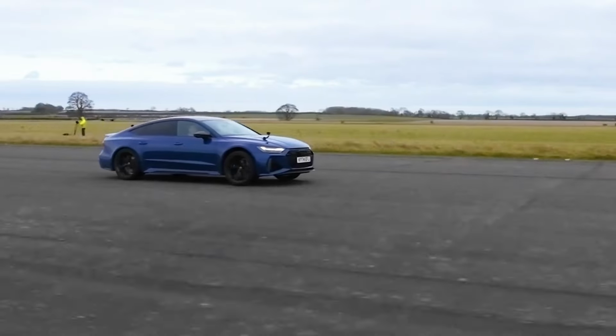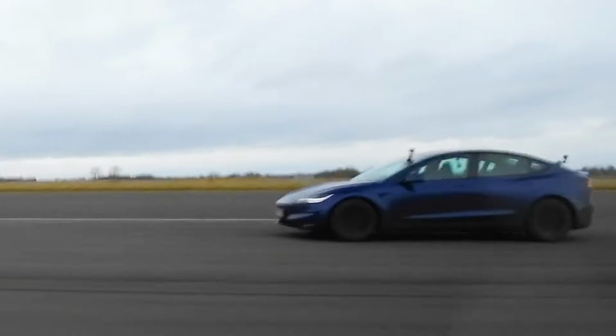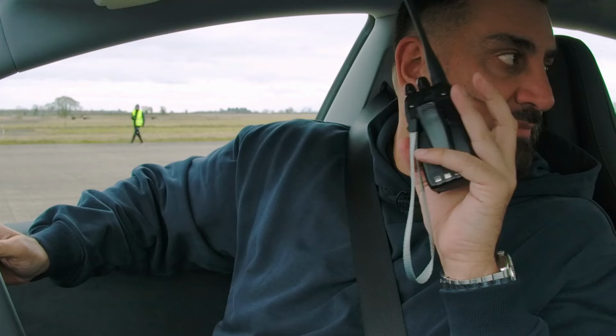Approaching the quarter-mile marker, the intensity is at its peak. The two machines are nearly side by side, with only inches separating them. The Tesla fights to hold its ground, but the RS7 is a force that refuses to be denied. With the next mile looming ahead, the battle is only getting fiercer.